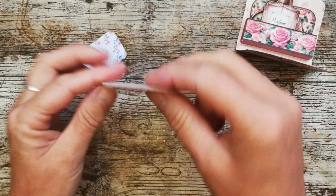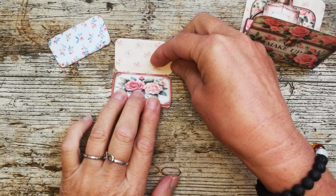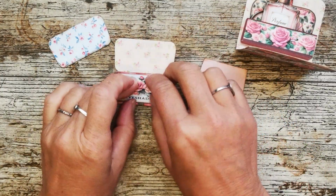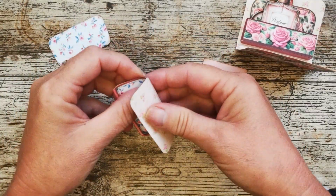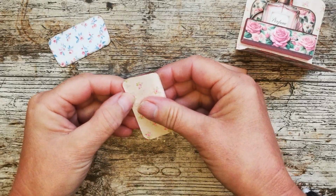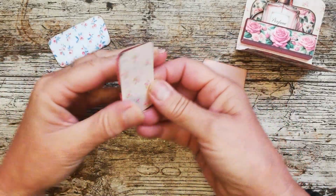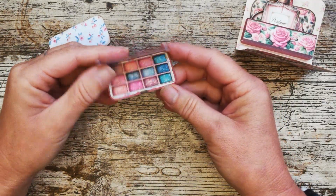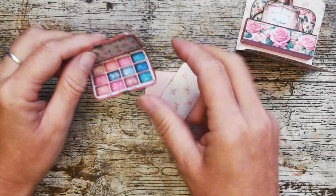So we are going to begin by folding this piece backwards, plain side to plain side. I'm doing this by eye rather than scoring. I want to line everything up beautifully. And then we're going to fold this piece right side to right side down over the top. So we're making this opening eyeshadow palette. That works really well already. This piece is going to stick on the bottom.